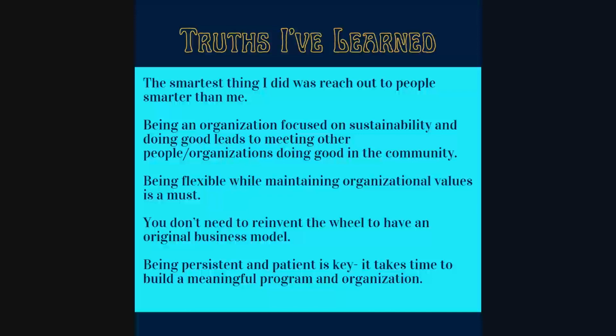You don't need to reinvent the wheel to have an original business model. For me, I think about when I was just starting. Basically, I spent a year getting the garden together, and then a year trying to formulate the nonprofit, the organizational structure, getting together the boards, and then a year going and doing it, and now we're in year 2 of really being busy doing the work.